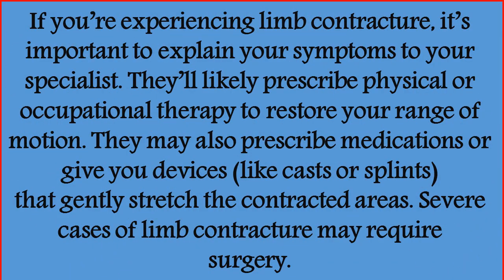If you're experiencing limb contracture, it's important to explain your symptoms to your specialist. They'll likely prescribe physical or occupational therapy to restore your range of motion. They may also prescribe medications or give you devices, like casts or splints, that gently stretch the contracted areas. Severe cases of limb contracture may require surgery.